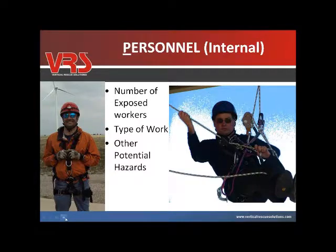What other kinds of hazards might be on site? Are there chemical hazards on site? Are there animals? Are there wildlife? Are there snakes on site? That's one of the things we're seeing in the wind turbine industry: some of the places that these turbines are being put up have hazards that you don't necessarily think about inside a normal plant.